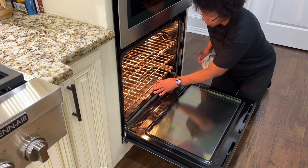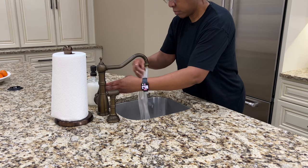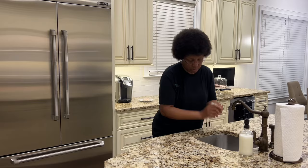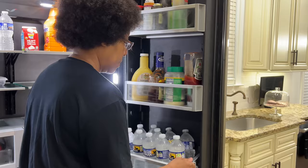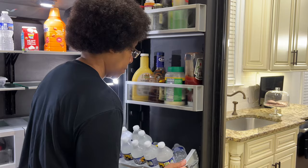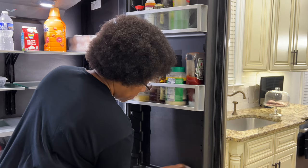Three appliances down, and we've saved the largest and most expensive appliance for last, and that's the fridge. I'm not cleaning the dishwasher today because it's currently cleaning the dishes from breakfast, but I will again be cleaning, decluttering, and organizing the cabinets, drawers, and cleaning my smaller appliances.